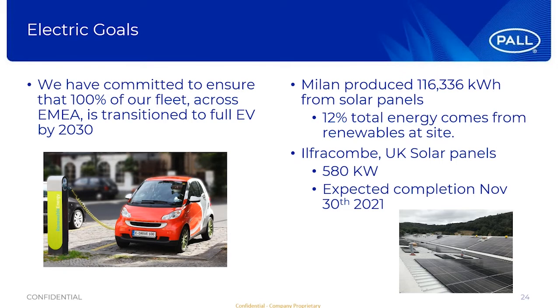We're also looking at solar panels. As with most manufacturing sites and schools and colleges, we do use a lot of electricity. We use a lot of monitors, we use a lot on just general lights, and we're trying to understand what we can do in terms of renewable energy to power the plant. You can see that Milan has solar panels on the roof and 12% of the energy comes from renewable energy. We've got a site down in Ilfracombe where we're starting to look at putting solar panels on the roof, and the solar panels are now on the roof. And what's starting to happen now is these manufacturing sites are able to generate the energy themselves and then use it within the consumption of the site.